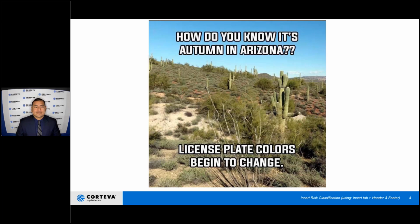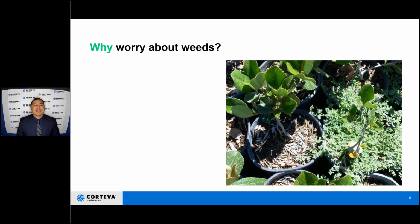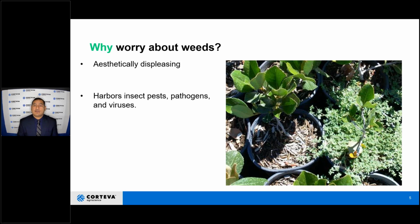And looking at weeds, why worry about weeds? Well, for one, they're going to be aesthetically displeasing. It's also a threshold. Some people are okay with weeds. It also depends on where they're at. But one thing that weeds can do is they can harbor insects, pests, pathogens, viruses. They can cause injury, something like a puncture vine can be there.